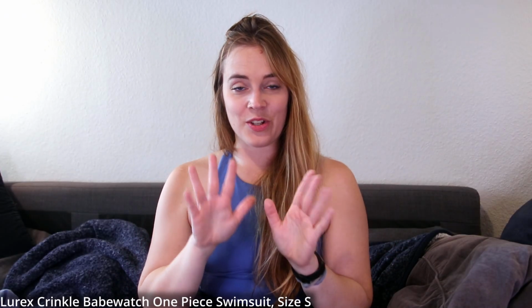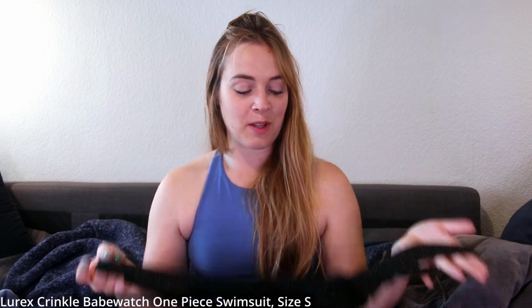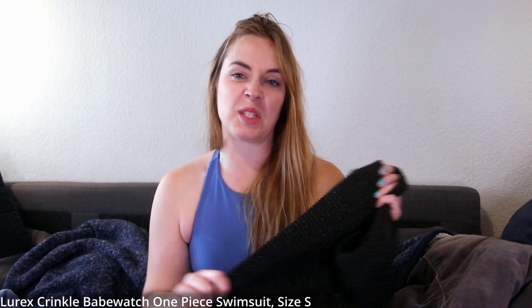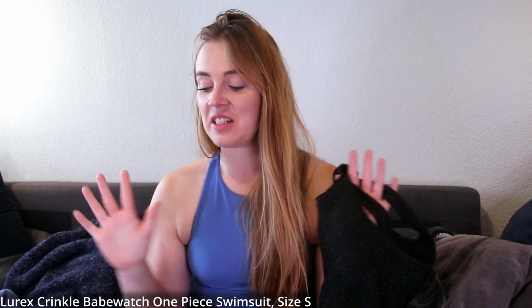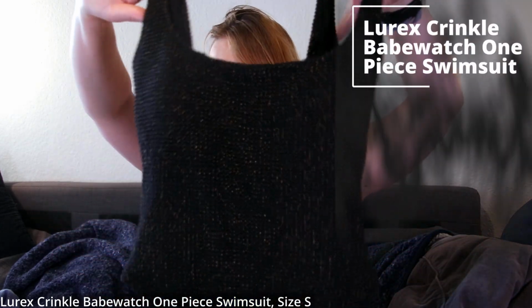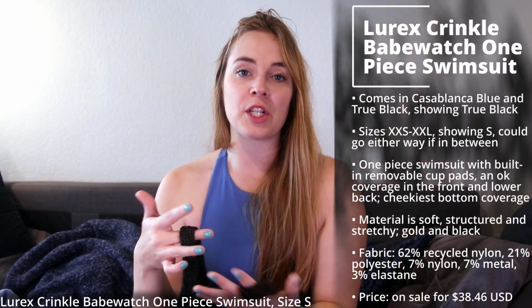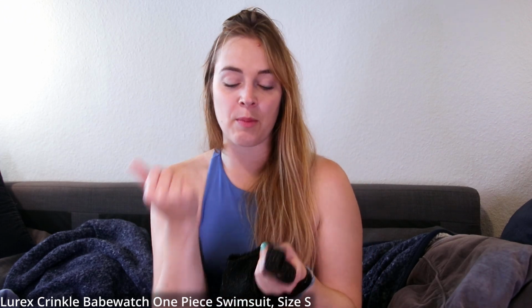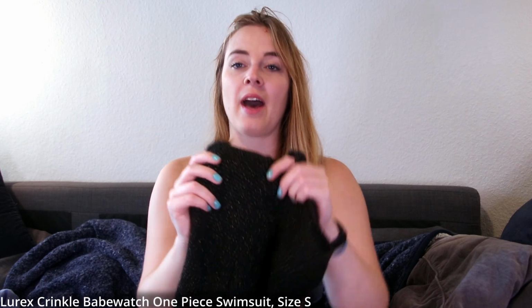All right, another one piece. This one I had to get in size small because it wasn't available in size medium anymore. And I was just like, you know, it seems stretchy, I'll just try it. Especially for that price, I was like, can't do anything wrong. This is the Lurex Crinkle Babewatch one-piece swimsuit. So it's actually a very, very similar cut to the one we just saw, but now it's from a different material. So it's the Lurex Crinkle material that we have here.